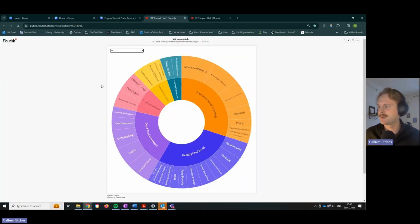And here it is, the new Impact Hub. This is an interactive tool so that you can use that data, learn from it, explore it, and understand it. On this first rung of the circle, you can see the 6 themes of the Sustainable Food Places Framework for Change. If you'd like to know more about our Framework for Change, click on the link down below that will take you to the explanation of that. As I scroll around this, you can see the little pop-ups coming up here, telling me how many actions we've recorded in these different areas.